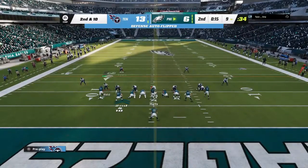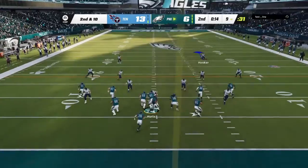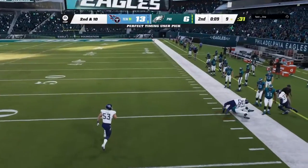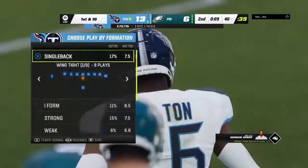And let's face it, this secondary, they've gone unchallenged so far in the first half. On 2nd and 10, Hurts escaping the pressure right. A battle for it, and it's intercepted. Picked up by Christian Fulton.